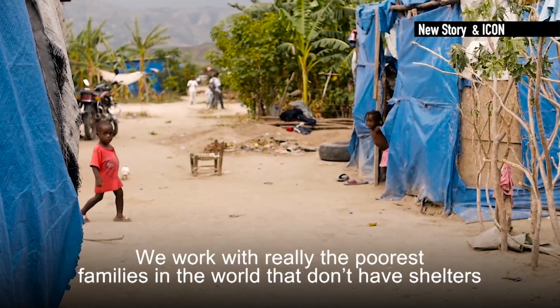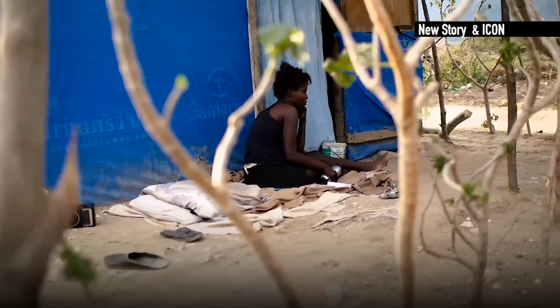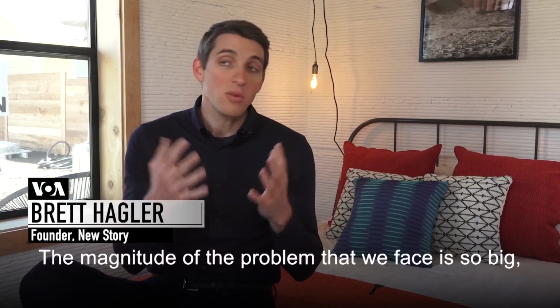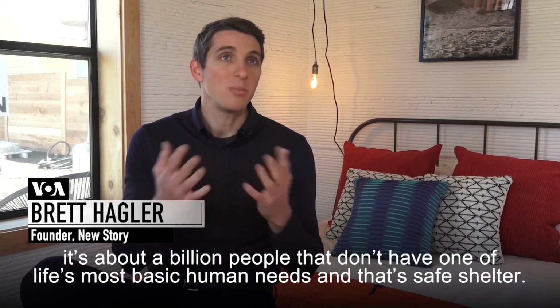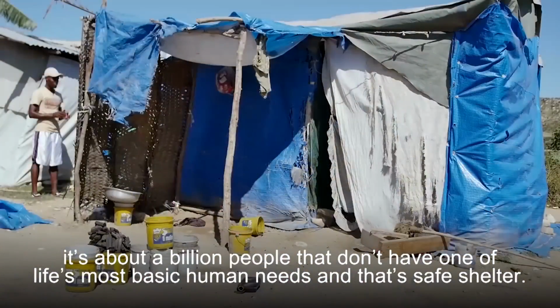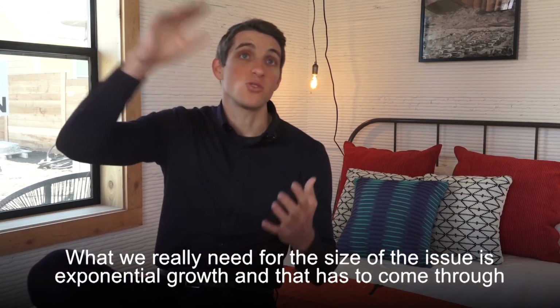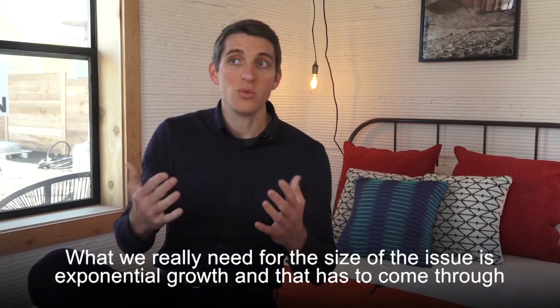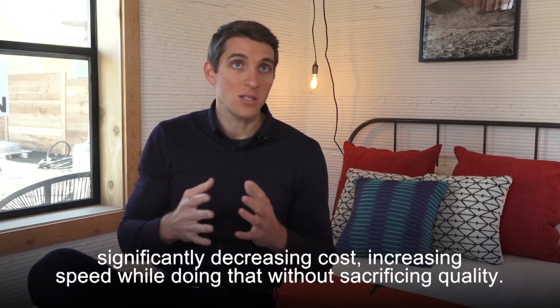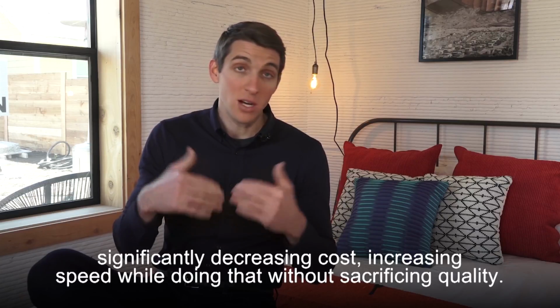We work with really the poorest families in the world that don't have shelters. The magnitude of the problem that we face is so big. It's about 1 billion people that don't have one of life's most basic human needs, and that's safe shelter. What we really need for the size of the issue is exponential growth, and that has to come through significantly decreasing costs, increasing speed, while doing that without sacrificing quality.